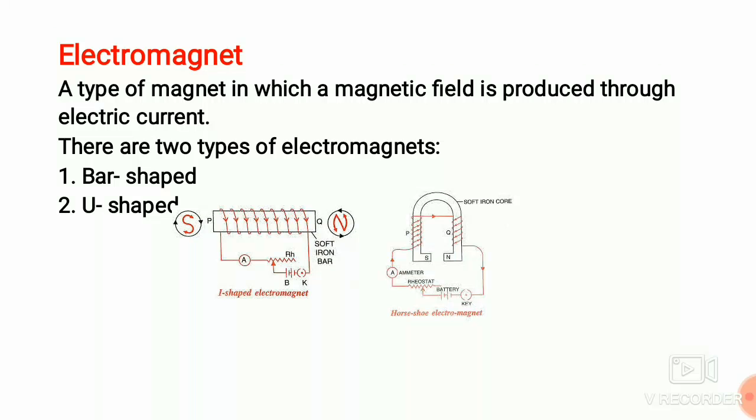But as soon as the current is stopped, the soft iron core loses its magnetism. So, an electromagnet is a temporary magnet which retains the property of magnetism only when the current is passed through it. But if the core is made up of soft iron, it can act as a permanent magnet.